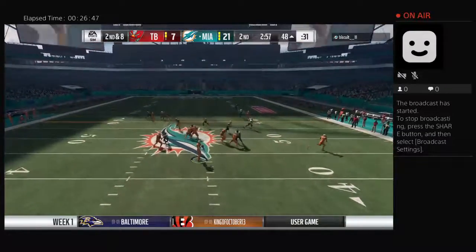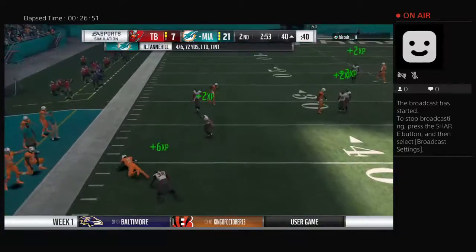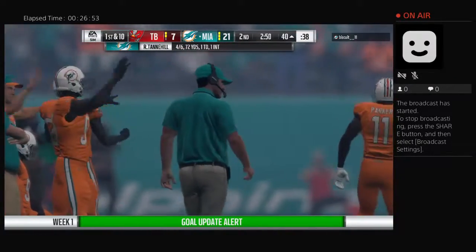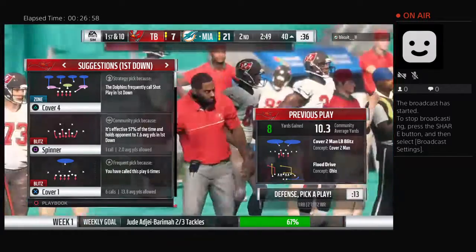They'll try the air now with Tannehill. It's complete to Parker, left side. And he'll be brought down, it looks like right at the 40. Tannehill with a hook up to Parker for the Dolphin first.